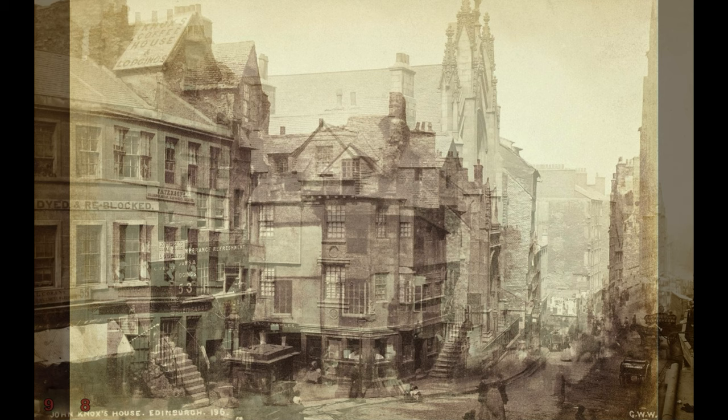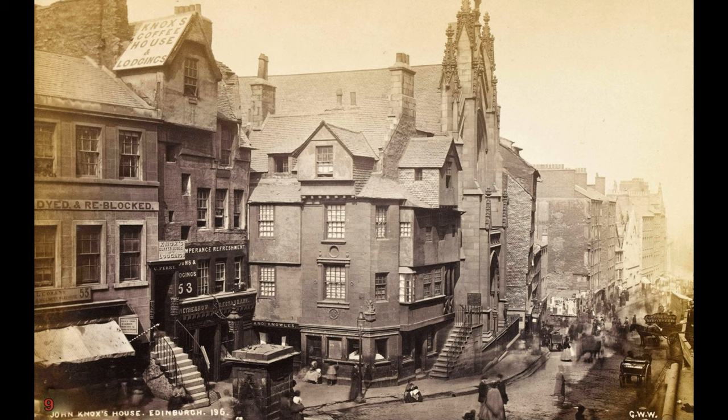A much sharper image of the same part of the High Street, this time dating to 1880. The detail in some of these old photos is amazing. You can see the stone well in the foreground that is still there today, along with an interesting collection of shops and coffee houses.